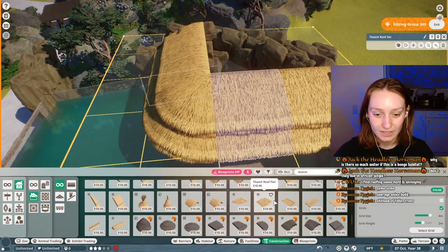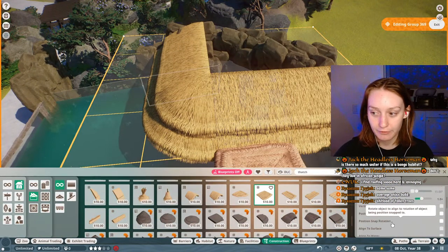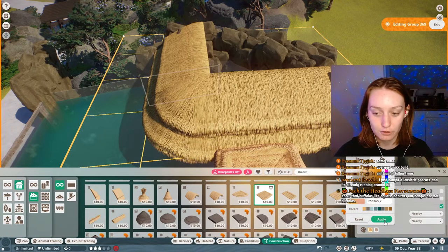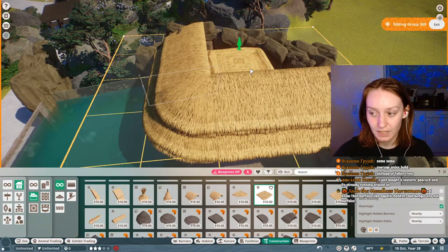Oopsies. Okay, and then I guess we'll just do a flat roof for them. A shitload of fallen trees, that's what we'll do. It's literally just a shitload of fallen trees. You know me. I know that buffaloes like aquatic habitats, but bongos are not buffaloes.